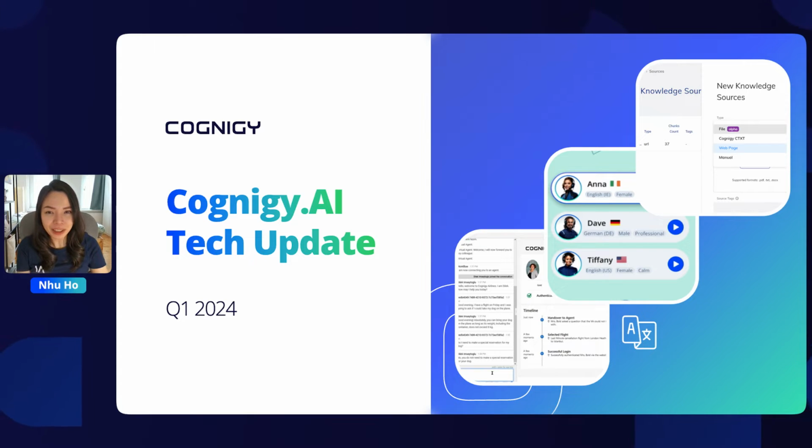It's just the beginning of the year, and we've already got tons of product updates we can't wait to share with you. So get ready for a jam-packed session ahead. Our product experts from multiple domains will give you an exclusive look into the most exciting highlights across 6 main topics Cognigy has been working hard on.